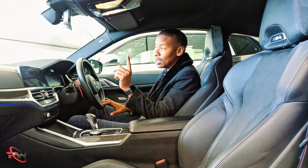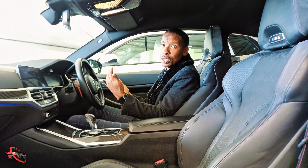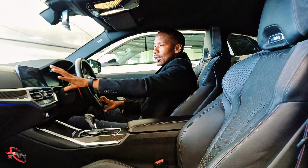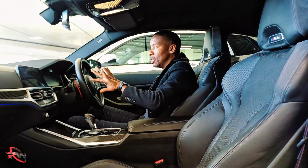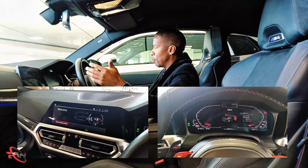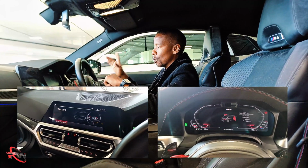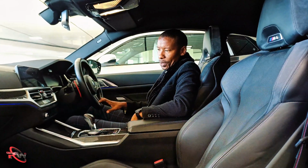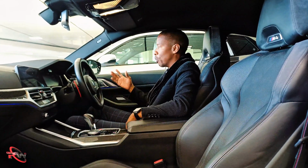Another big change, and probably the most obvious one to anyone looking at these vehicles' interiors, is the screens. Here we have two completely separated screens. They're not even in the same binnacle, whereas with the LCI model we saw that one sweeping screen. Apart from that, the sound system, both Harman Kardon.